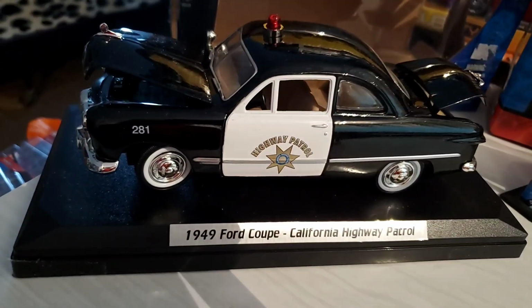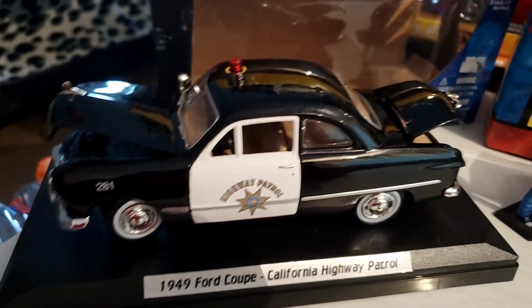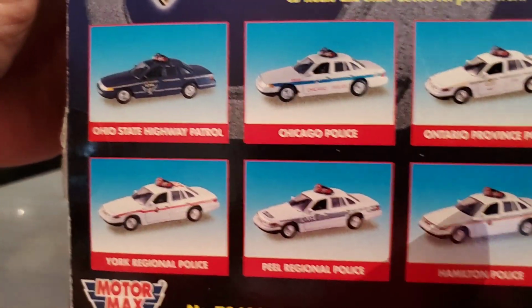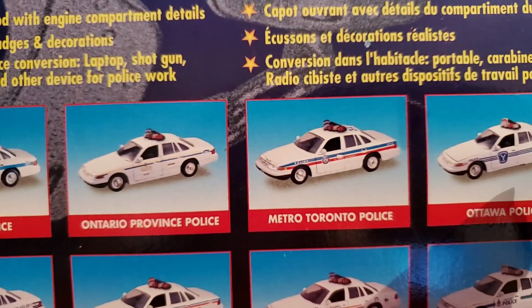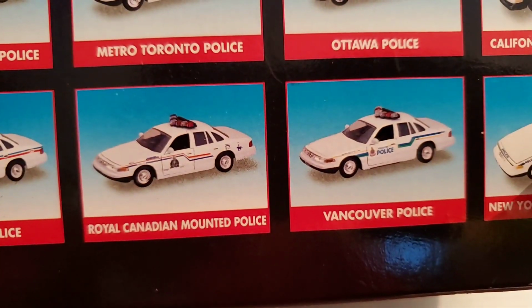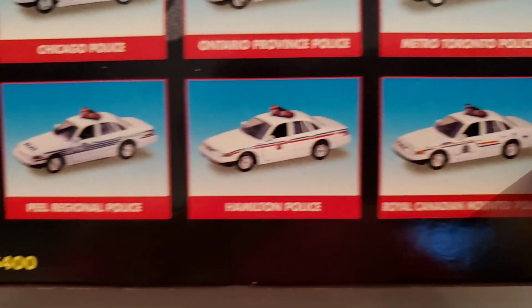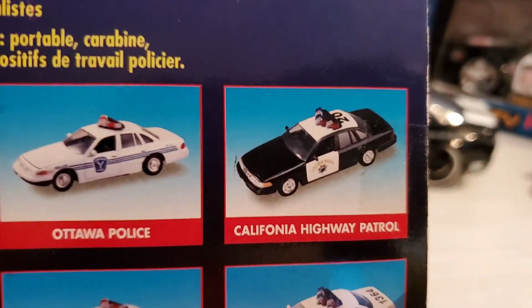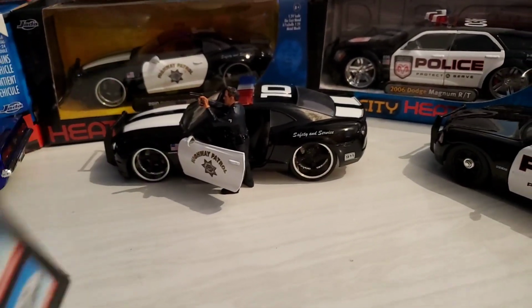So from the early days, 49 Ford Coupe. This is Motor Max. And they had a bunch of cars in different liveries. California Highway Patrol, Ottawa Police, Vancouver Police, Royal Canadian Mounted Police, that's where I live, Hamilton Police, Ohio State, Chicago. I would have liked to get that one because my favorite paint scheme for police cars is the black and white. Nothing looks cooler than a black and white police car.